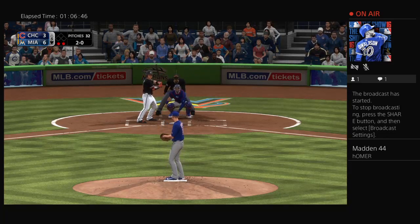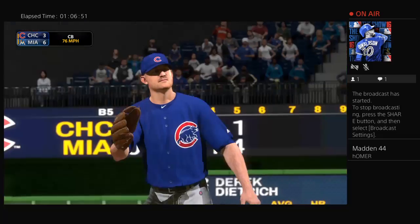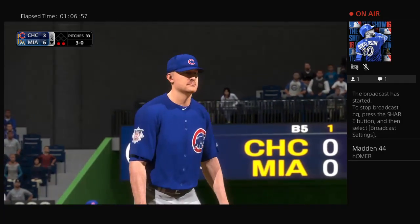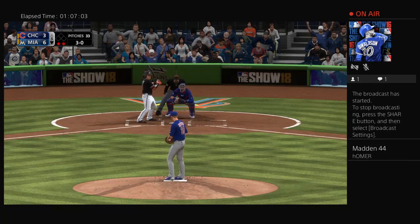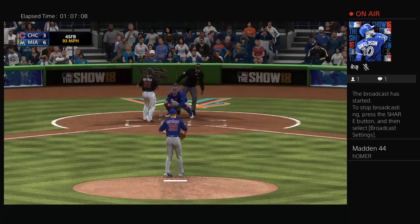Now the 2-0. Too tight with that one. 3-0. Looked like he was trying to work in a front door curveball there, but it seemed like it popped out of his hand a little early, causing it to miss inside. 4 runs here in this half inning. He loses him on ball 4.